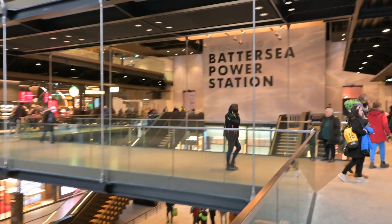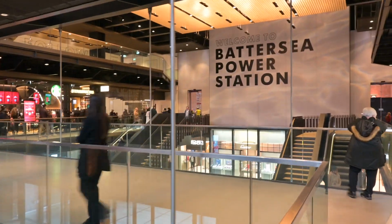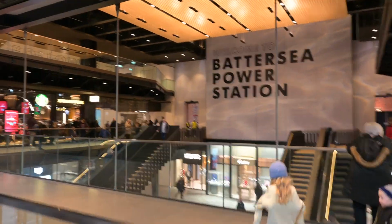and inside. Wow, I can't say it looks familiar, but it does look amazing. Welcome to Battersea Power Station. I guess, do you need to be reminded of where you are? Possibly?